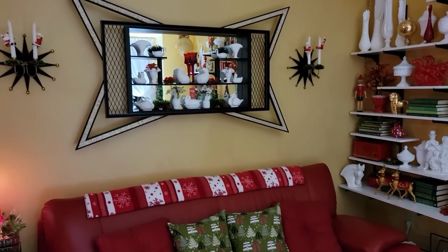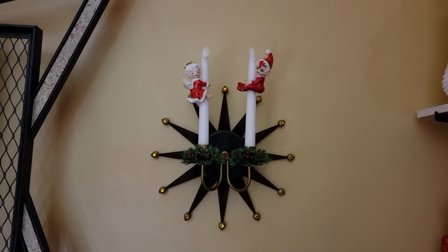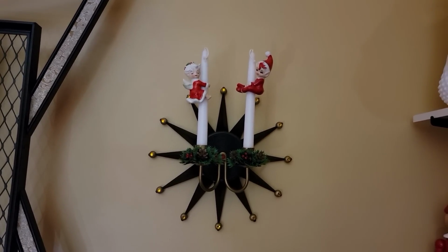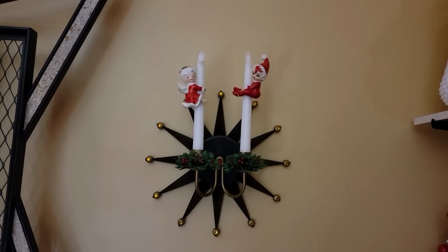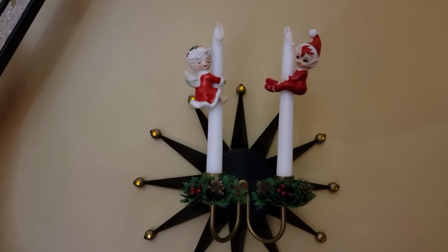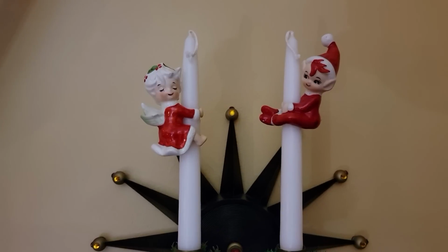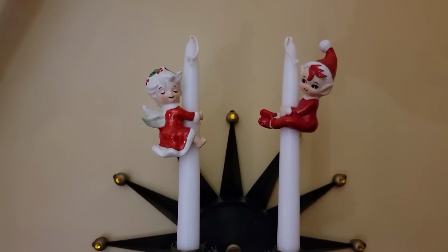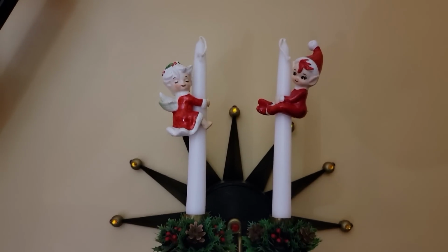Let's go look over there. Each year I have continued to put white candles in. I do change them to green ones or orange ones or red ones, but for Christmas, because I have these sweet little thrifted huggers, these 2 are odd. They're not a pair, but they're very cute.